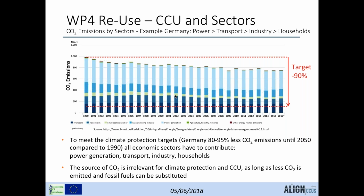It's very important to understand that the source of the emitted CO2 is irrelevant for the climate protection and also for CCU, as long as in the end less CO2 is emitted and fossil fuels are substituted. So there's no good or bad CO2 emitted. CCU is not a heal-all measure for climate protection, but it can provide fuels and raw material that's made out of CO2 for the production of base chemicals with cross-sectoral use and a wide range of applications.